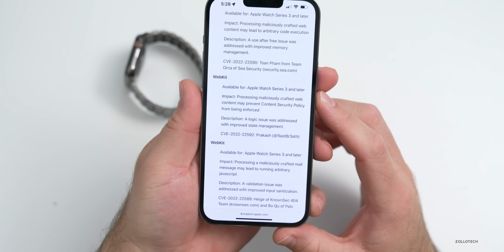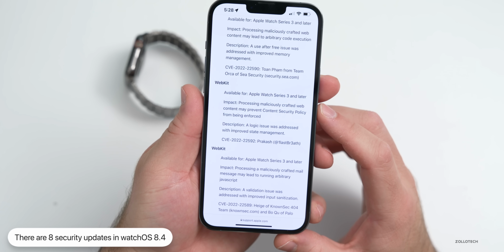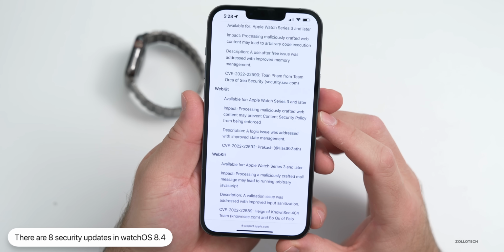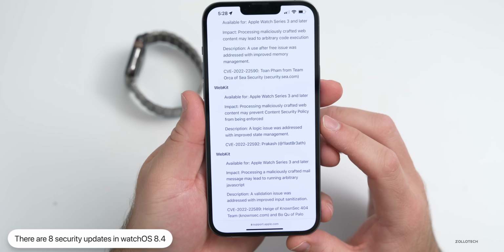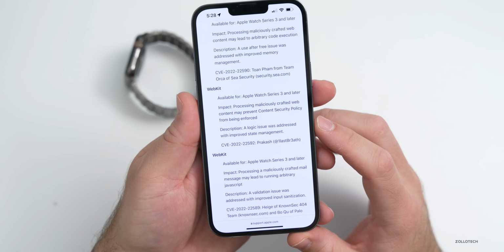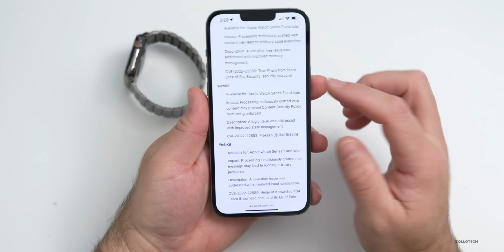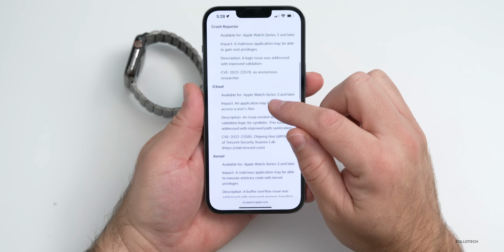So it's available for Series 3 and later. The impact was processing maliciously crafted web content may prevent content security policy from being enforced. To fix it, a logic issue was addressed with improved state management, and then they thank who sort of gave them the information. Also, there's more here for iCloud.